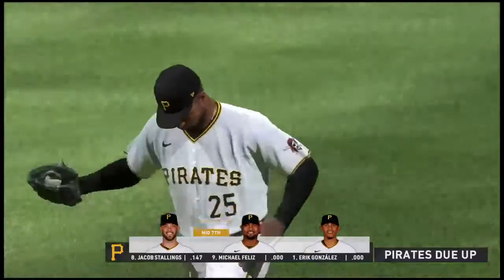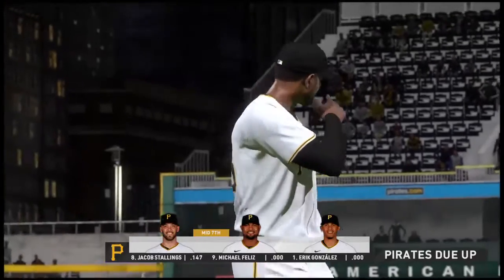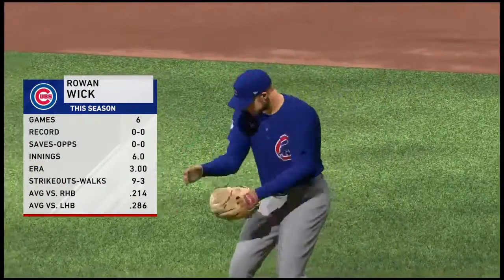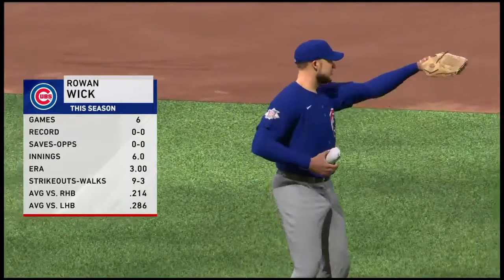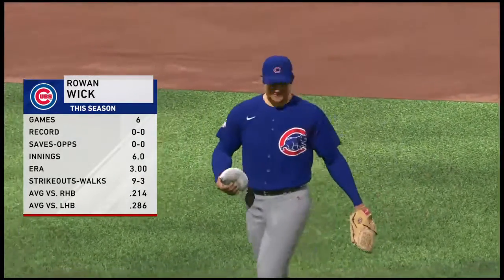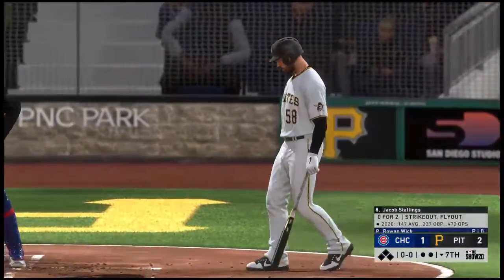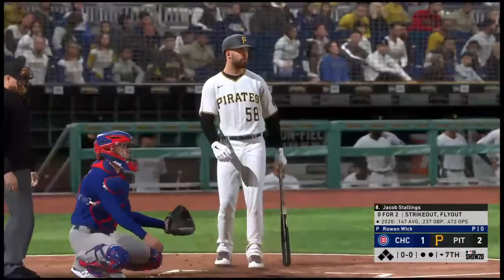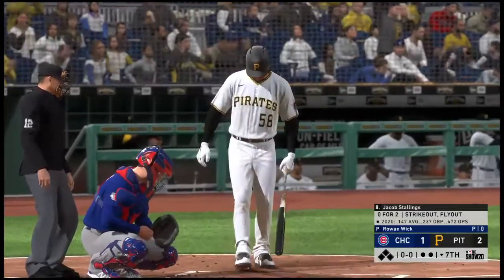7th inning, correct. Rowan Wick gets the call from the pen to take over on the mound and start the home 7th. Number 50. Ready for another shot now, Jacob Stallings. It's been an 0 for 2 effort for him to this point. Jacob Stallings.